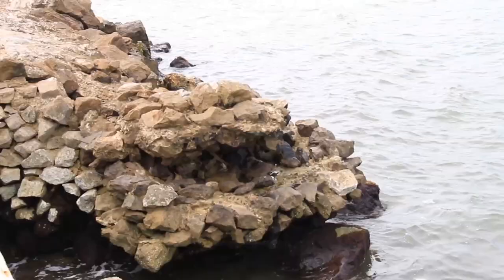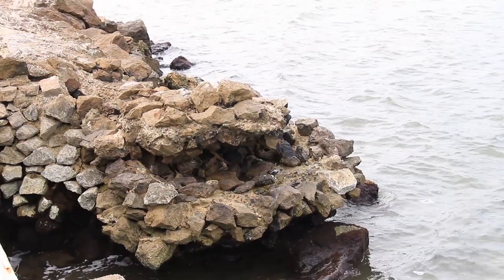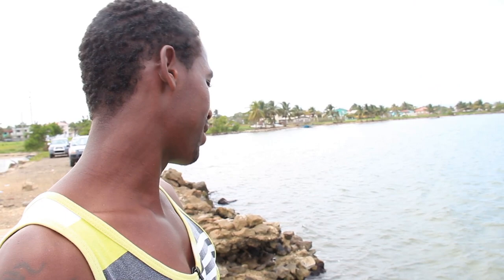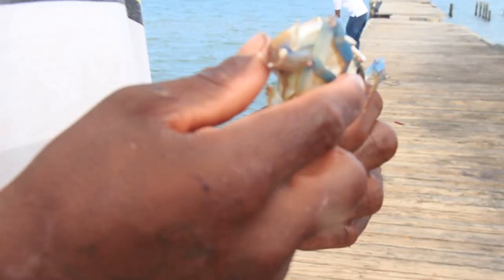Just like that. So I see that you throw by the rock. Why is that? Because right now the ratties are in there, they hide from fish and predators, because it comes at the bottom of the water. Fish consider if they want to have their snack or lunch. So you throw by the rock and you catch? Yeah. So by the rock you have an advantage, the best thing you could do.